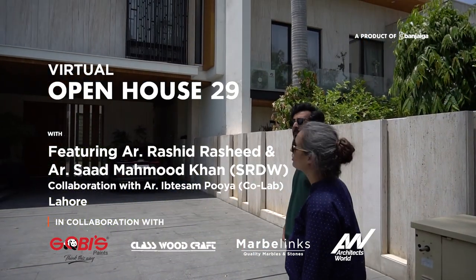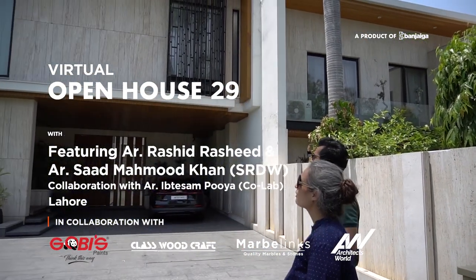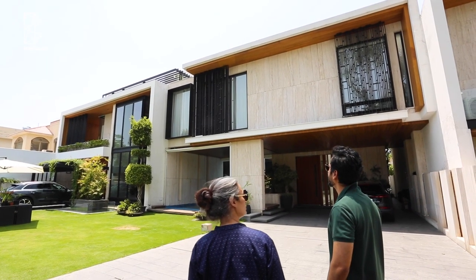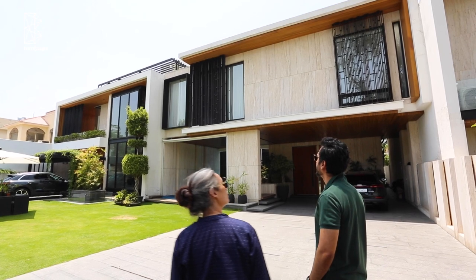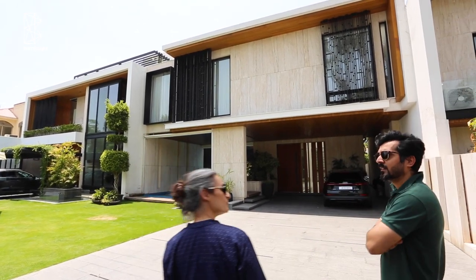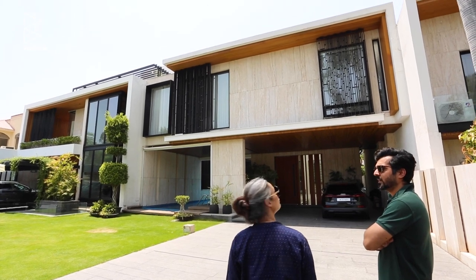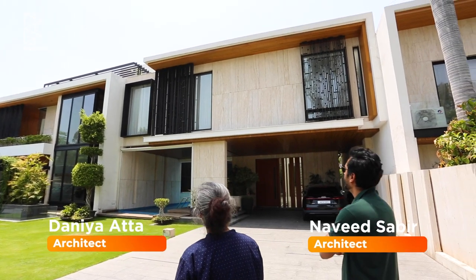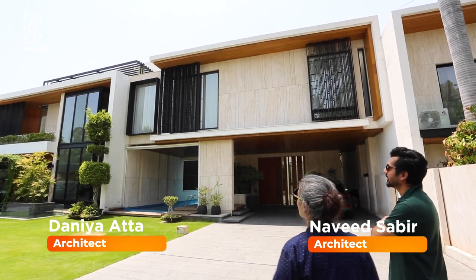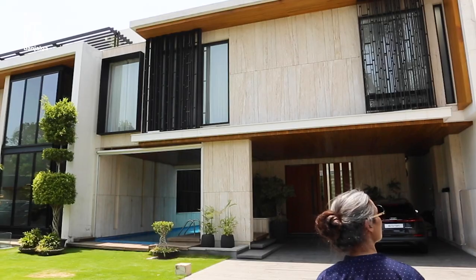So we're here in Model Town at the house by SRDW, Rashid Saad Mahmood Khan. And I think they did it in collaboration with an architect called Ibtisam Poya. From Co-Lab, right? Yeah, Co-Lab. Excellent. Well, it looks very nice, actually. Right, and it's part of a series of three, it seems.